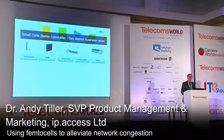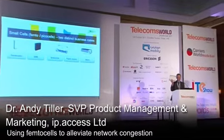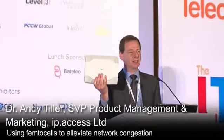So femtocells and picocells come in different sizes for different types of applications. At the very small end, you have this sort of device. It's about the size of a Wi-Fi router, very similar, and these are designed for homes. So they will support up to 4 simultaneous phone calls, typically. And then there are larger devices. This one we call our picocell. This is a bigger one which will support up to 16 simultaneous calls and data sessions, and that is used normally inside offices or shopping centers. And now we're beginning to see also deployment of femtocells and picocells in metro areas, even outdoors at the larger end.